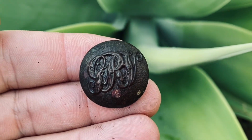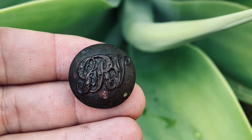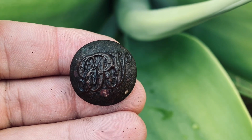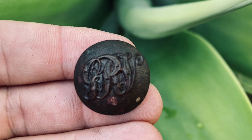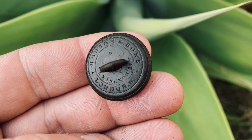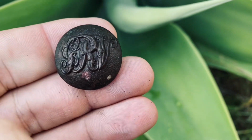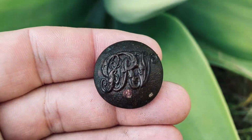Interesting. Okay guys, found out what this is, and this is an extremely rare button. So rare in fact that there is an offer of $500 for this button, and it's GRV, which is one of two things: Guildford Rifle Volunteers or Geraldton Rifle Volunteers. This is pre-Federation, pre-1901, and yeah, check out the back. Hobson and Sons, London. Really good condition, and I did not expect a button would be this valuable or collectible, but when one is that rare, they're not many found. Pre-Federation, and what a great historical find that is.